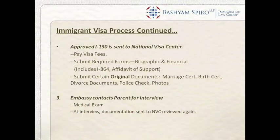Right, just the normal backlog that every embassy has, because as you see in the next step here, the embassy contacts a parent for an interview. I have no idea how long that's going to take. If you're talking about London contacting a parent, well, that might take only 2 months after you turn in all the documents they've requested. But if you're talking about Dominican Republic or Mongolia, who knows? That could take a lot longer. It really just depends on the backlog of that embassy. Yeah, each embassy is different depending on what they got going.